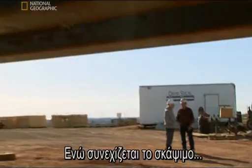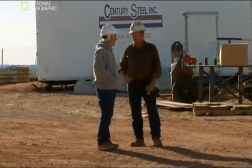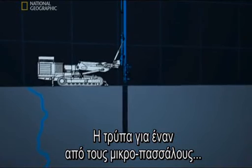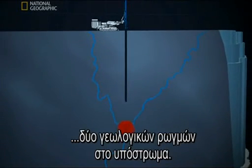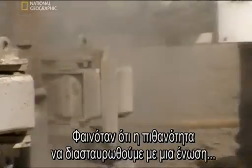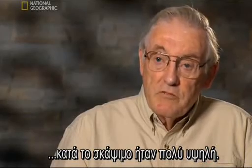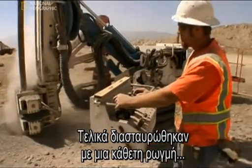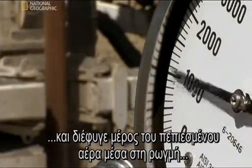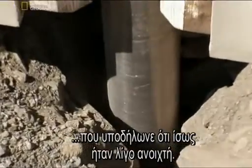As drilling proceeds, an unexpected and potentially devastating problem rises. The hole being drilled for one of the micropiles appears to be heading toward an intersection of 2 geologic cracks in the bedrock. It was fairly evident that the chances of intersecting one of these joints by the drilling operation was fairly high. And as it turned out, they did intercept one of the vertical fractures, and some of the compressed air used in the drilling escaped along the fracture, which indicated that it might be open a little bit.